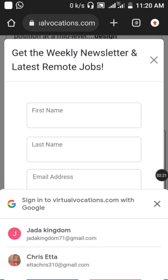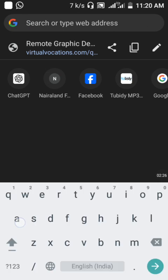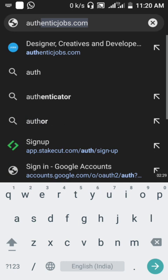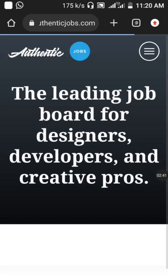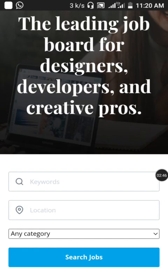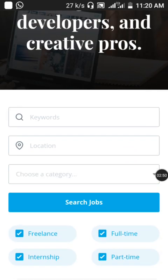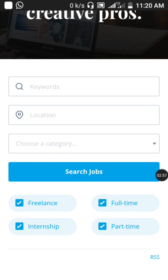Now the next one here is Authentic Jobs. The next website where you can get your next remote job is called AuthenticJobs.com. If you watch the search bar, you see it. Just wait for it to load. It's a leading job board for designers, developers, and creative pros. Just put in your keyword and location, and choose a category. Then you tap on search. We are trying to be fast. It is just a review.